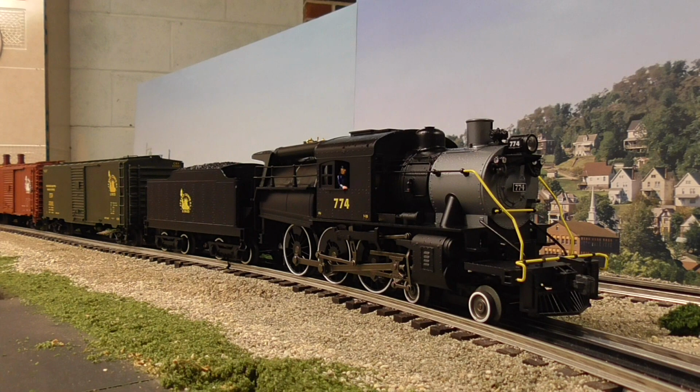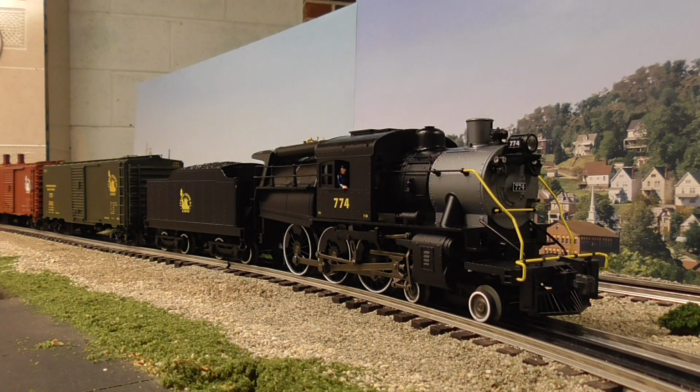Alright, so I can't lie, I had a ton of fun running this. And for those who were wondering, would I buy another steam locomotive? Yeah, I would buy another Jersey Central locomotive later on in life. But once again, I'm a diesel guy, so I'm not going to go out and buy the Challenger, the Big Boy, the M1A, the J1A, and all these other steam locomotives. But yeah, this thing was a ton of fun to run.